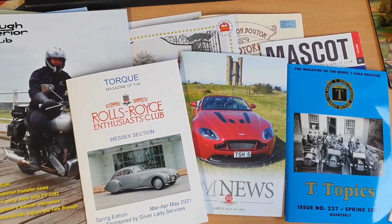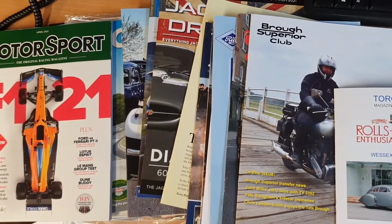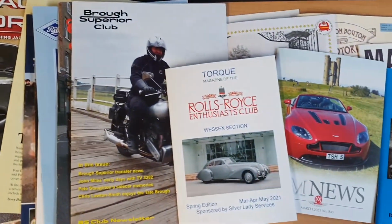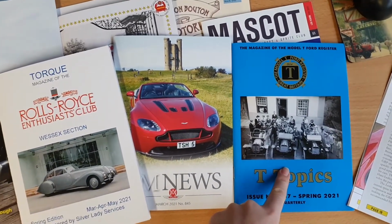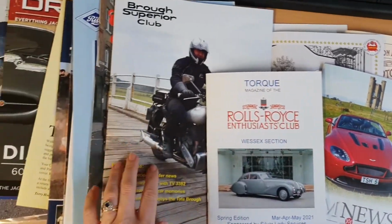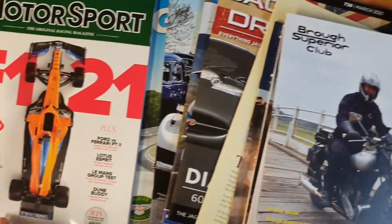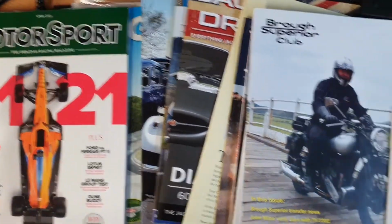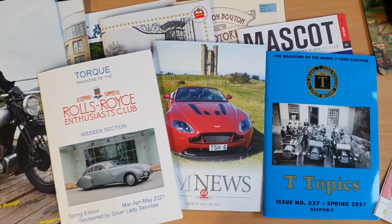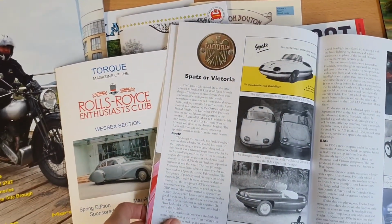The range of magazines that we collect here is really vast. This is just the selection that I received in the post today. As you can see, it ranges from Aston Martin, Ford Model T, we've got Rolls-Royce, we also collect motorcycle magazines, this is Brough Superior Club, and also we collect motorsport magazines and, you know, all the Formula One and that kind of thing. They're really, really useful. These kind of magazines hold some really good information.